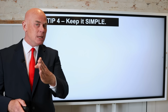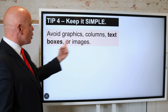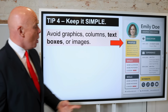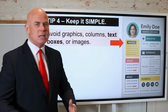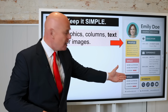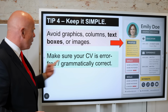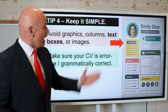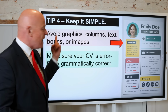Tip number 4 for writing your CV is to make sure you keep it simple. What do I mean? Well, avoid graphics, columns, text boxes or images. Now, some candidates want to make their CV visually appealing by using colours, text boxes and graphics. Remember this, applicant tracking systems cannot read text boxes or graphics, so keep it as simple as possible. And also make sure your CV is error-free and grammatically correct. If it is not grammatically correct and there are spelling mistakes, or if you use any of these things, it will likely get rejected.